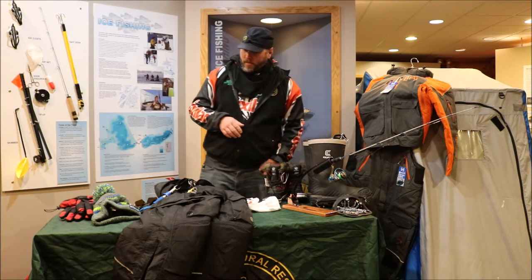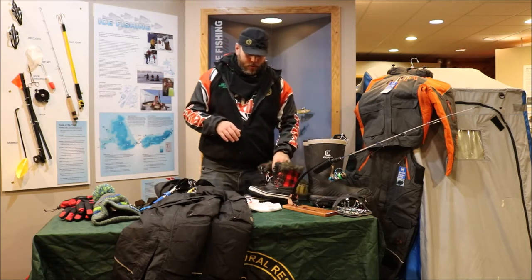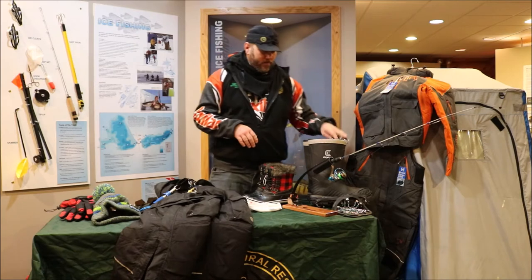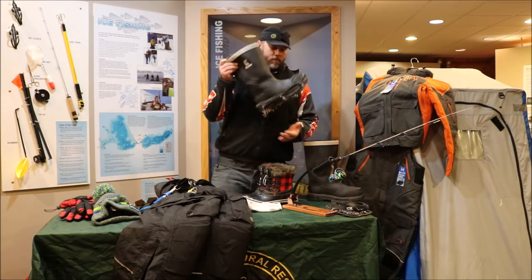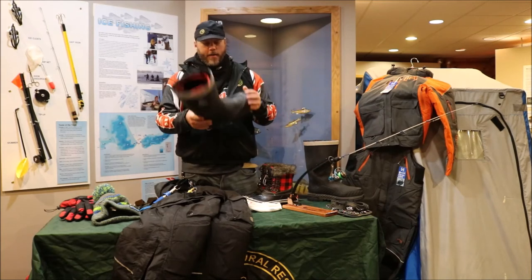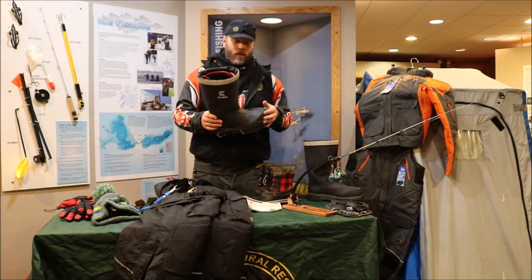So with that said, probably one of the most important things that you guys are going to do is your boots. Now, I got two different sets of boots here. These are my boots right here. These are ice fishing boots designed by Clam. These are probably the best pair of outdoor boots I've ever worn.